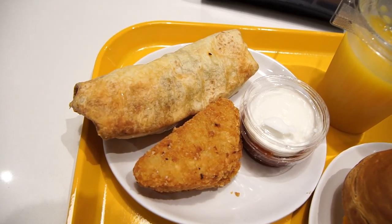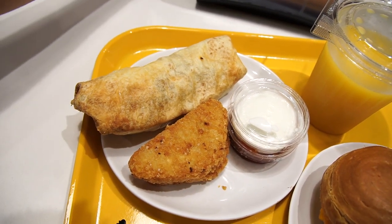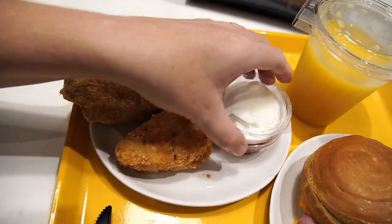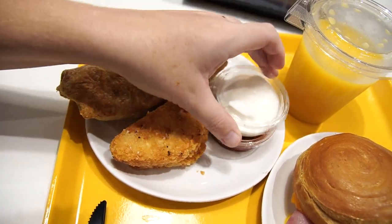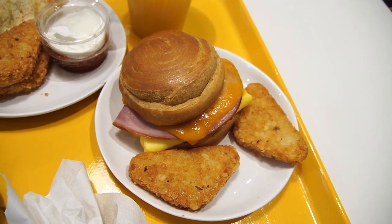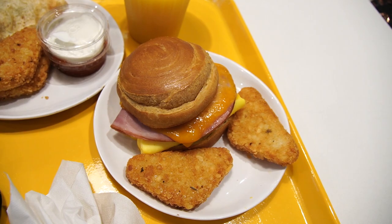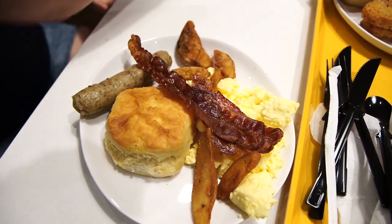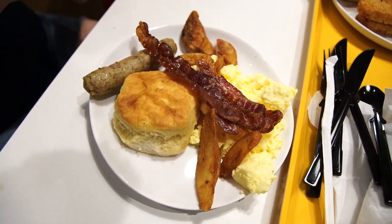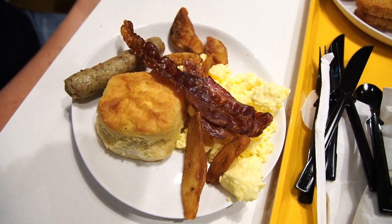All right, so here's what we got. Jen got the Baja Burrito, which was $9. And it comes with a side of hash browns and some sour cream and salsa. I got the Ham, Egg, and Cheese Breakfast Sandwich, which was $7. That also came with hash browns. Kind of a really good deal for that size of sandwich. Jackson got the Kids Breakfast Combo, which was $6. Comes with bacon, sausage, potatoes, a roll, and some eggs.